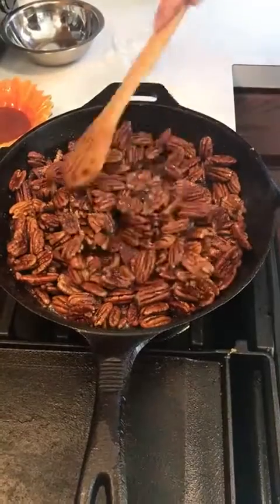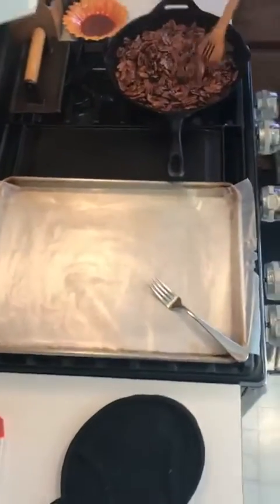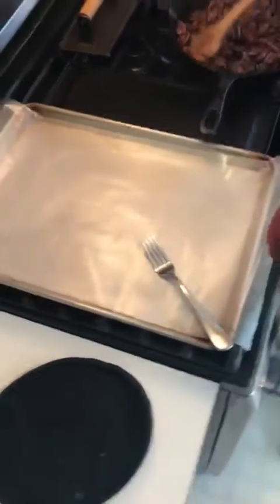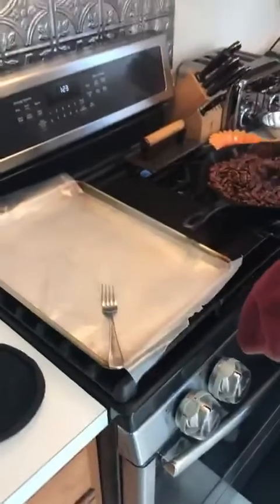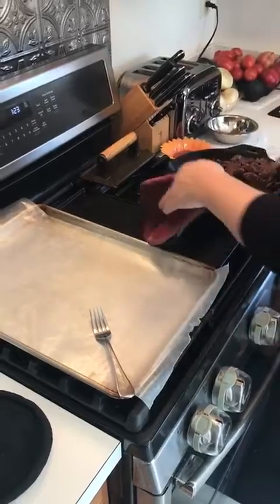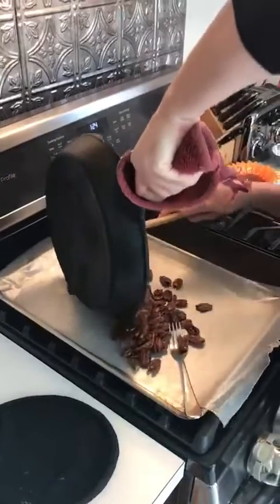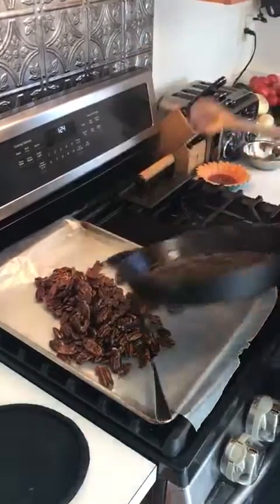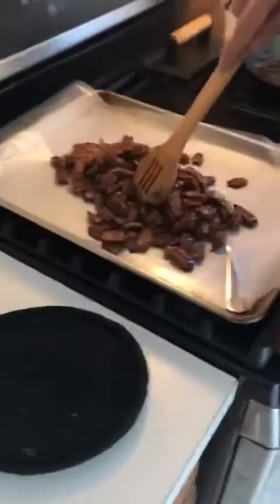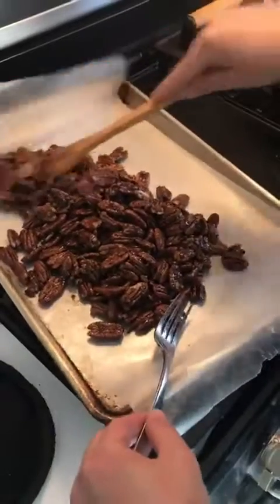Okay, and then the last step in this transaction, or cooking experience, if you will, is, of course, turning off the flame. And then getting all of these nuts onto a sheet pan. Like I said, you can either use wax paper or parchment paper. The main goal is to just let them cool and separate them so they're not sticking. Oh, it smells so good. We're gonna flatten out here in the pan. I'm gonna take this fork out, which I'm gonna use to separate here in just a few minutes.